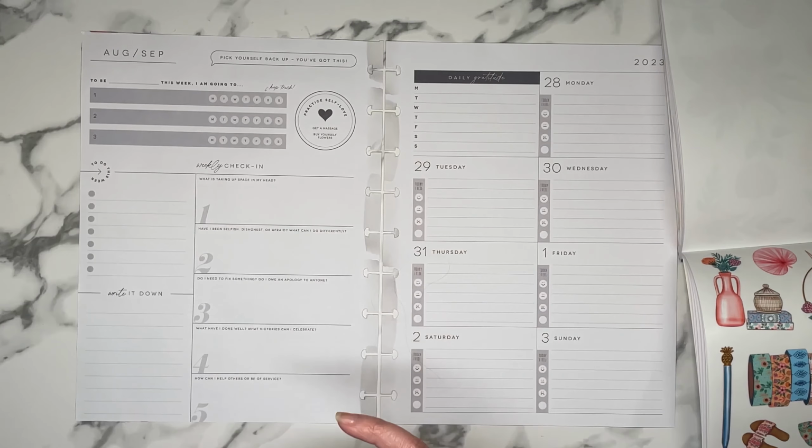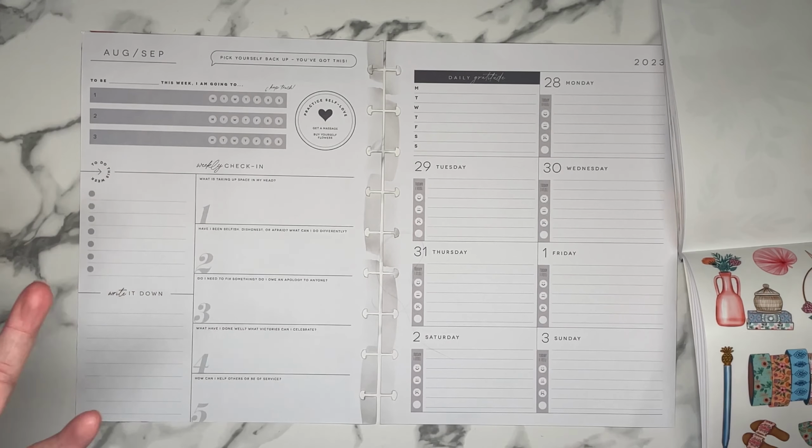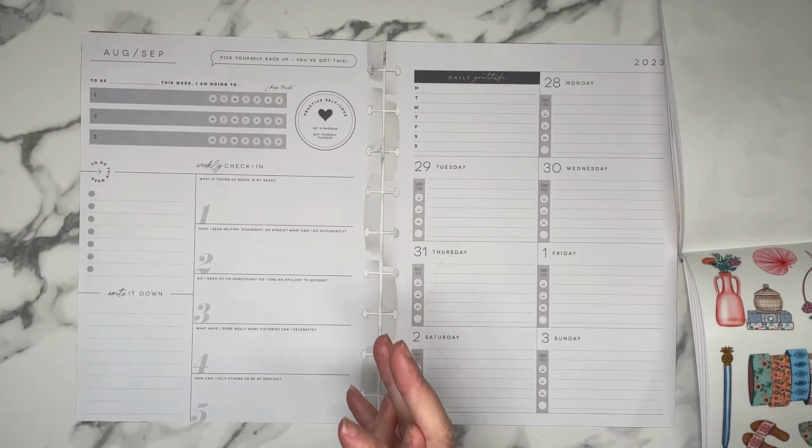So my prompts aren't really, I just write like mood. And basically it's what I track each day. Here's where I write my weekly summary. That's pretty much it. So I've been doing it different ways.